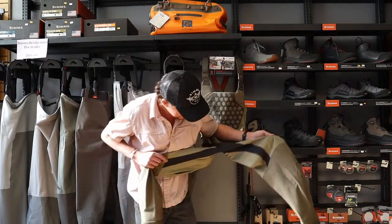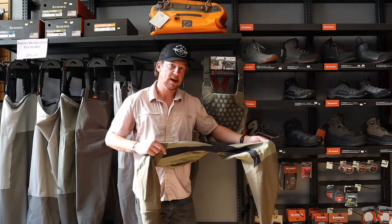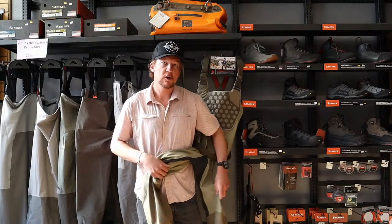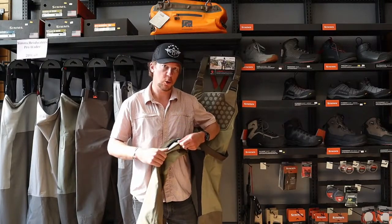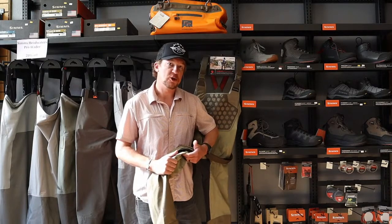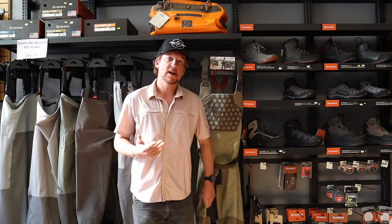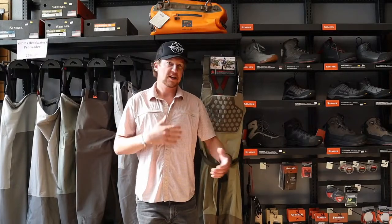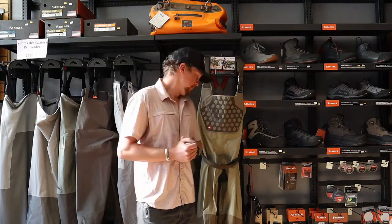You might notice this panel here that's in the crotch gusset area of the Flyweight stocking foot wader. And this black panel here is a 4-way stretch Gore-Tex. So it's waterproof, it's breathable, and it stretches 4 directions in that crotch gusset area where you do need to have a little bit of give when you're stepping up on rocks, getting in and out of the river. It's going to help increase your mobility, but also maintain its waterproofing.